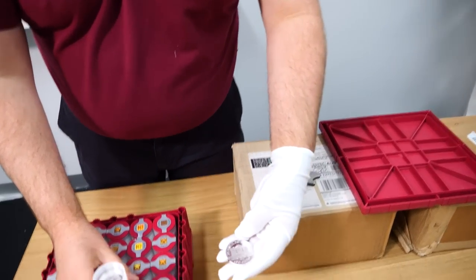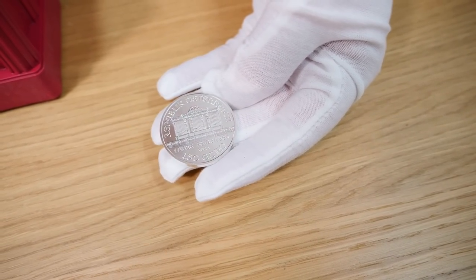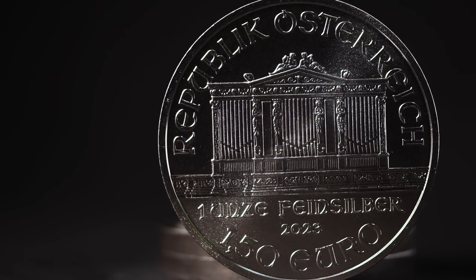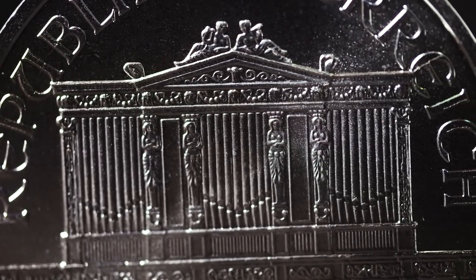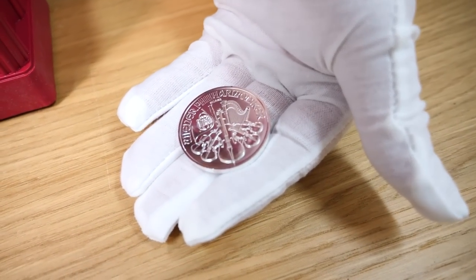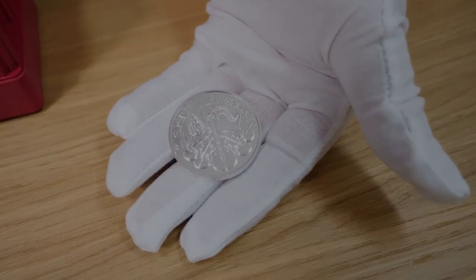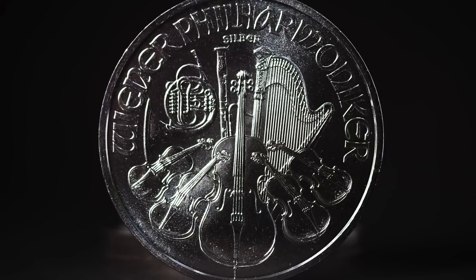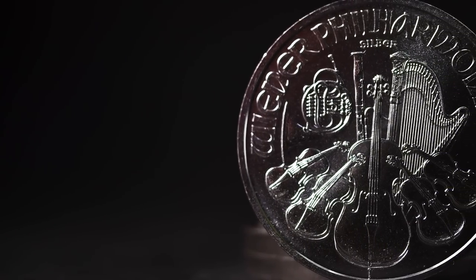Where are we going to show these off? So you've got that beautiful building on one side with 1.5 euro. But which side's the obverse on this? It makes it a little bit harder when you haven't got an effigy quite so clear to deal with. But I love the fact that they've got these musical instruments on here. Obviously, Austria is known for their Philharmonic Orchestra, and just the way they've highlighted it on their national bullion coin, I think is fantastic.